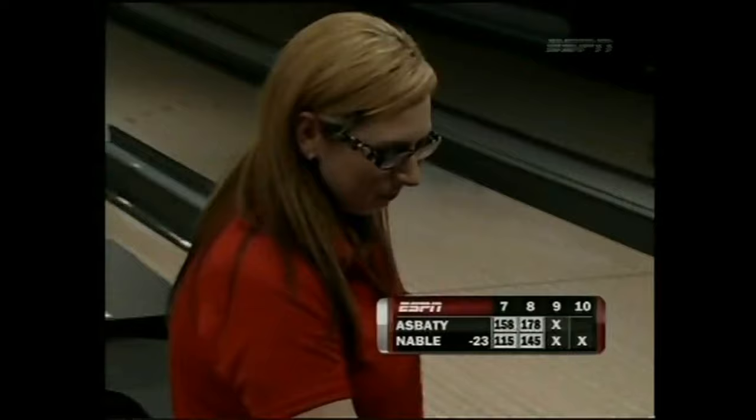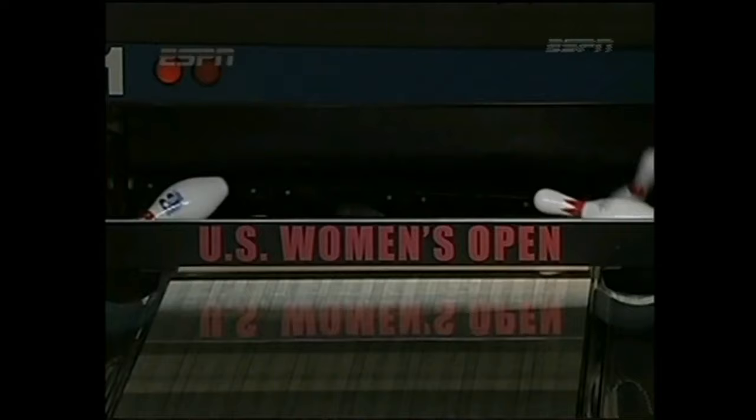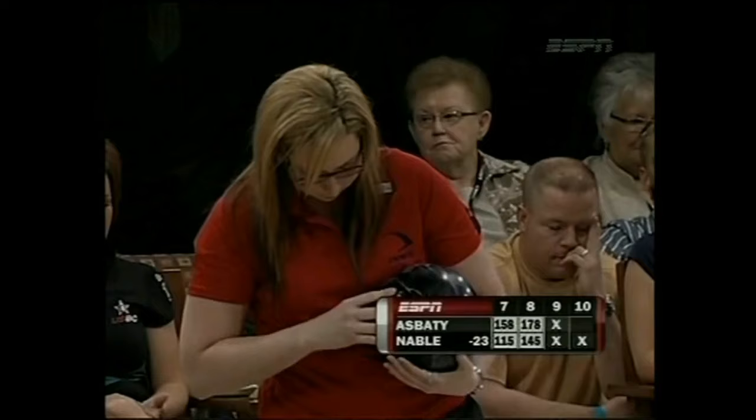What does that take out the 10-pin, Marshall? You know, you couldn't do that with the old heavier pins or whatnot, but with today's power balls. That's the head pin. Watch it go to the sideboard and bang. Wow. Dancing and doing some damage. Nable has given herself a chance to win. She must strike here, must strike on the next ball, and then have Asbaty have a disastrous 10th frame.